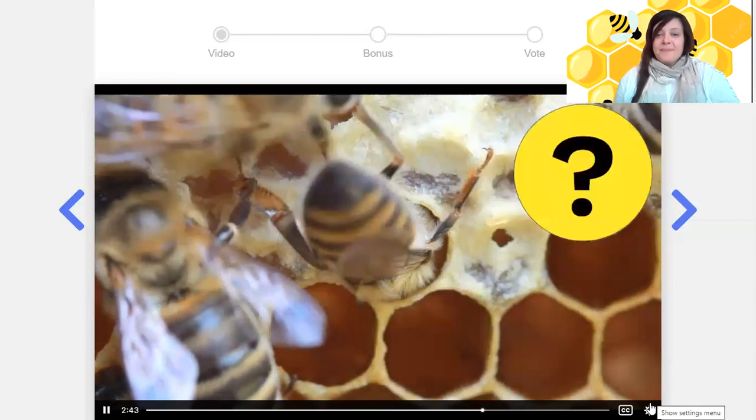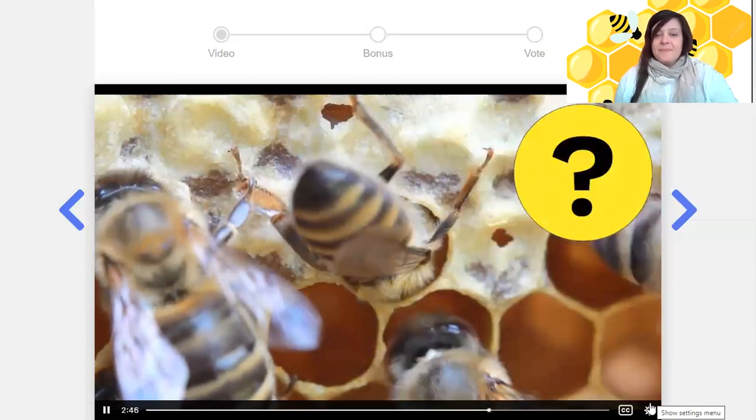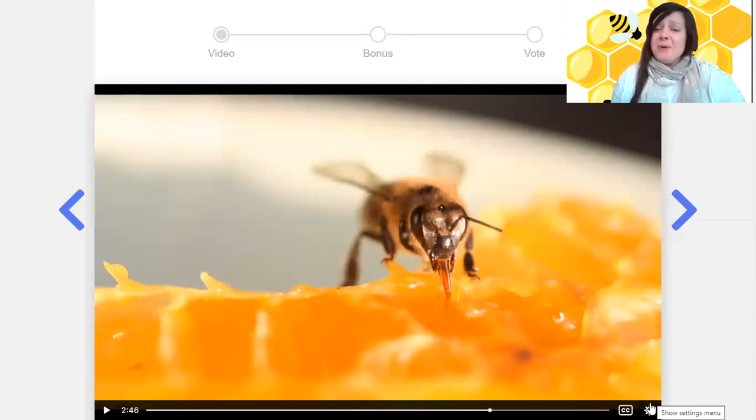Why are bees doing all this? It's not for us. Why are the bees putting all the honey in their little honeycombs? And by the way, what shape is the honeycomb?